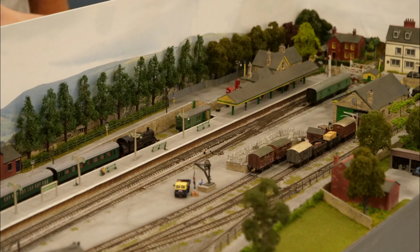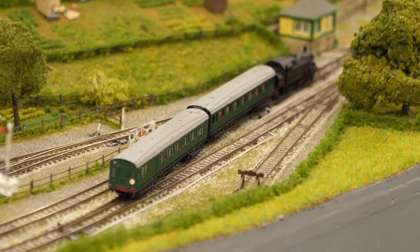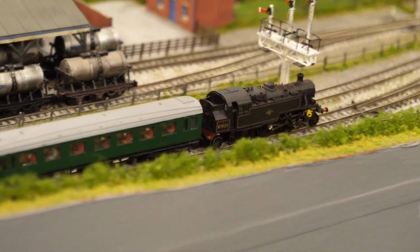Trains are typical of those seen on the region. Portions of express passenger trains split at the various stations en route reach the terminus alongside local passenger workings, freight, parcels, newspaper and milk traffic.